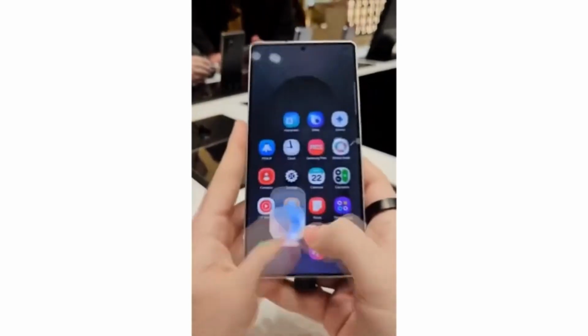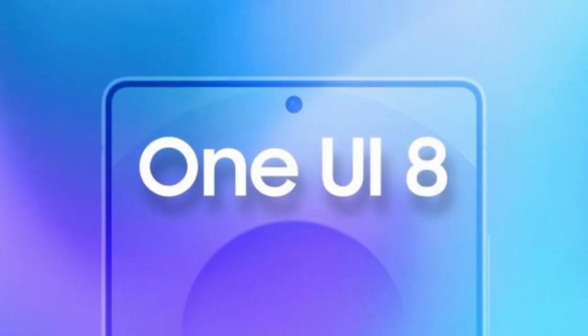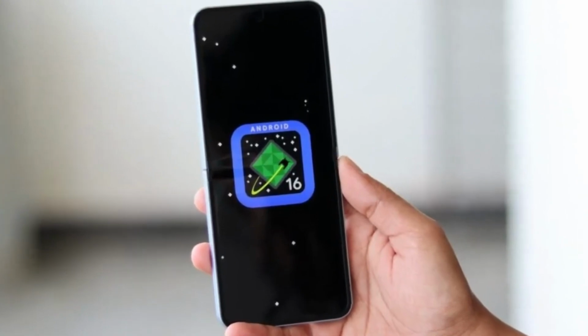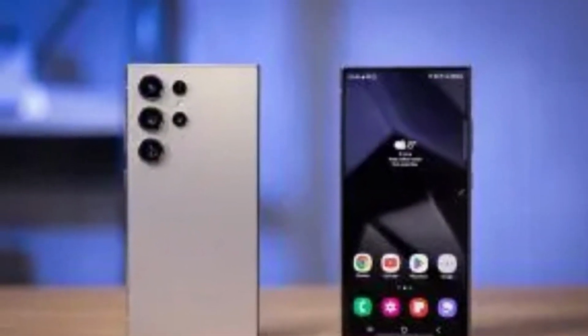A more advanced, unified automation system. Samsung is expected to release One UI 8 to the public later this year, likely after the Galaxy Z Fold 7 and Z Flip 7 launch around July or August. These foldables are confirmed to ship with One UI 8 pre-installed.